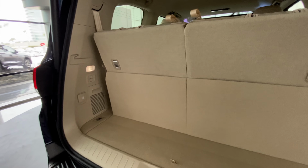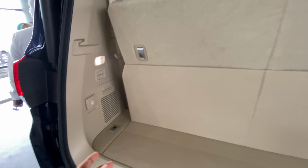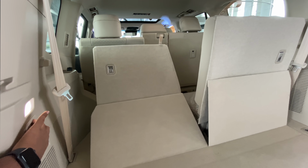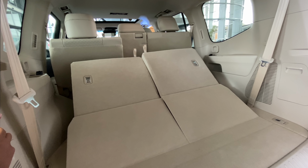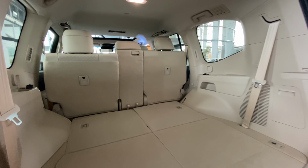And right now we're having the third row of seats in here. So let me give you a tour of the boot. So the boot, well, you have a 220 volt charging socket over here, which is nice. So you can fold down the seats by clicking this button over here. So you can see the seats folding down. And press the other button to lower down that seat as well. I would say the boot is actually pretty spacious.